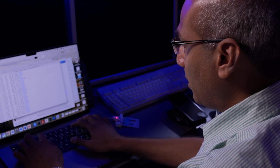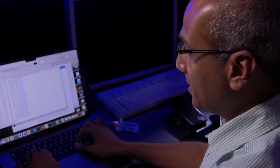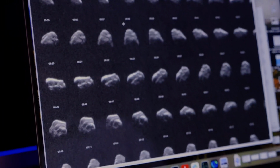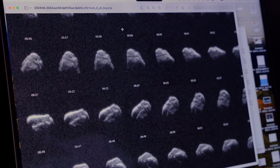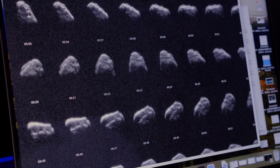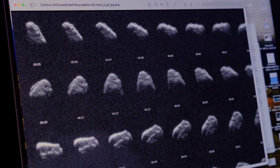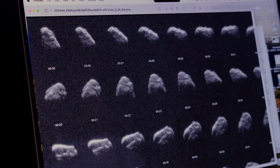So one example I can show you is 2024 MK, which was a recent target that we observed. We were able to obtain these very high resolution images where each pixel is under 2 meters in resolution. If I zoom in here, you can see all these intricate details on the surface of the asteroid. Like you can see these radar dark regions, you can see it's a very irregular shape. There's a lot of things that look like ridges, so we can track these features and we can measure the spin rate of this asteroid.